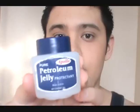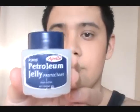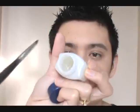The next is to moisturize the lips. I prefer to use petroleum jelly and apply it on his lips. This suits chapped lips and it's affordable too. But like what I said, you can use any lip balm you like.